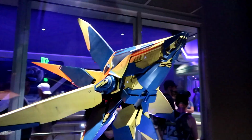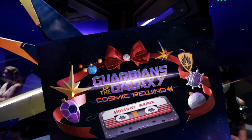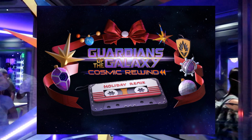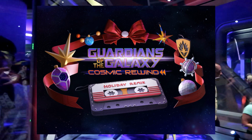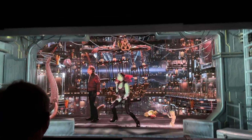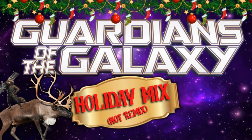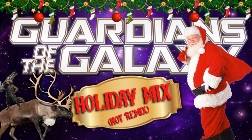Now, as for what they'd call it, what the name would be, not entirely sure on that one, because over at Epcot, it's Guardians of the Galaxy, Cosmic Rewind, Holiday Remix. So it'd have to be Guardians of the Galaxy, Mission Breakout, something. You can't take the name Holiday Remix, because that's already over at Epcot, so maybe like a Holiday Beat or Holiday Mix. You just take the re out. I don't know. Just throw a Santa in there.